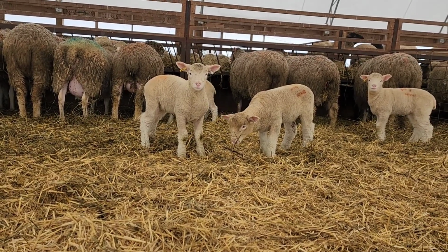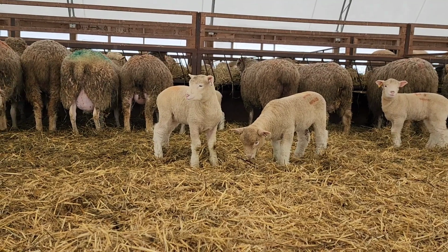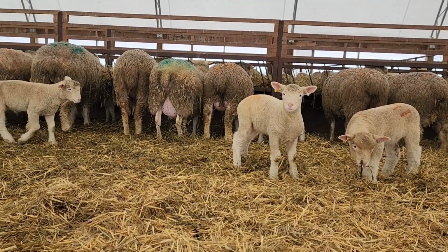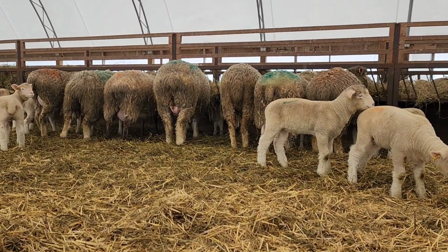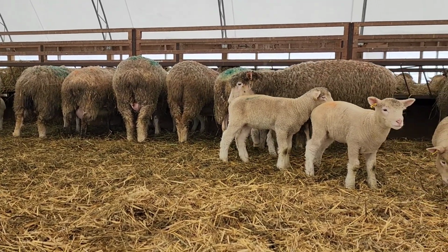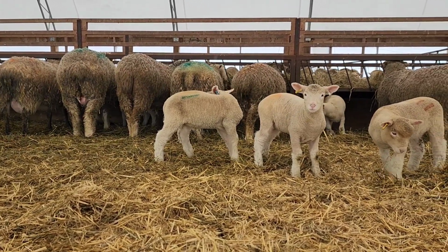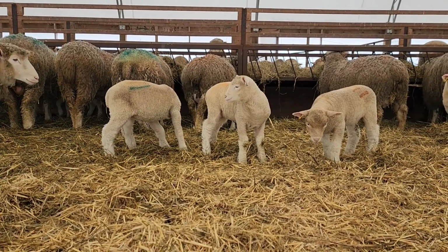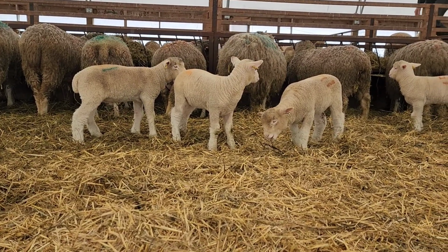Here we are in the little Dorset pen. Those ones we saw running around in the main barn this morning, all the Suffolks, they're going to join this group because we're near the end now. So we're no longer going to segregate the sheep groups because we want to take full advantage of our pens. So this will be a mixed group.